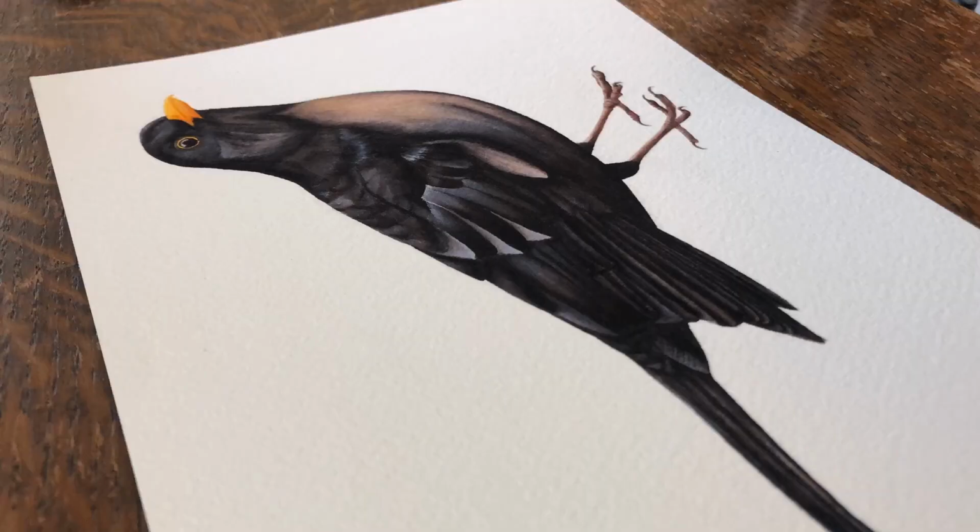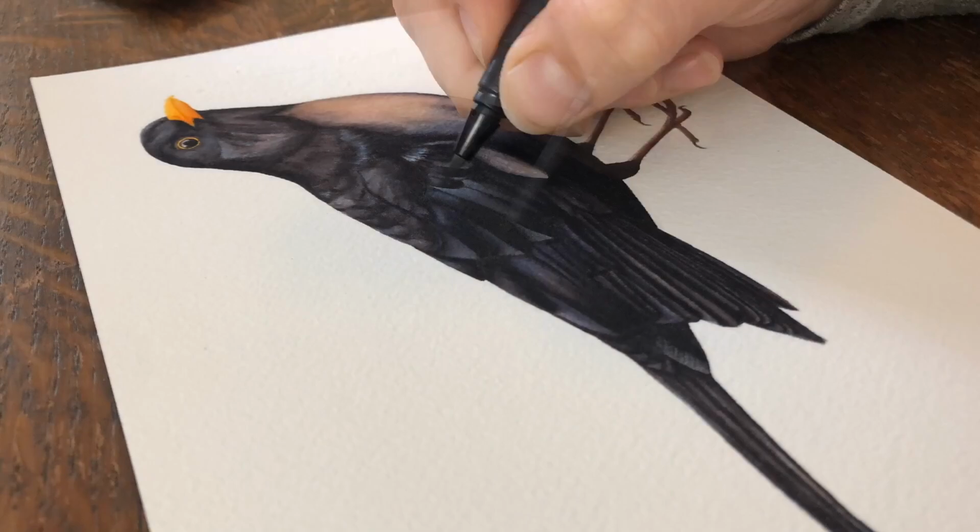I loved the challenge of creating texture with a bird that is all one dark colour. It's one of those times when you have to look closer to discover all the different tones and shades at play.